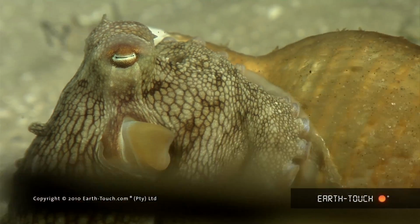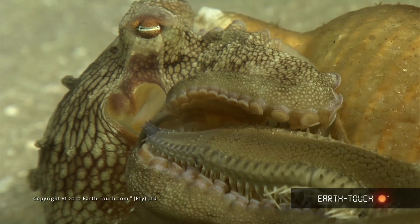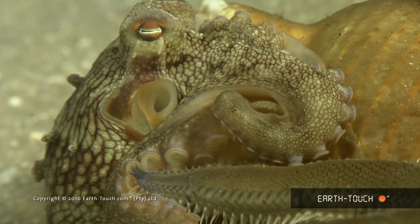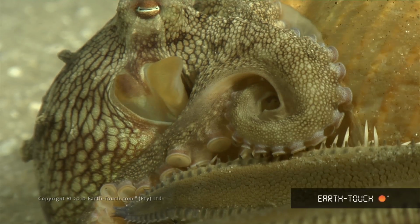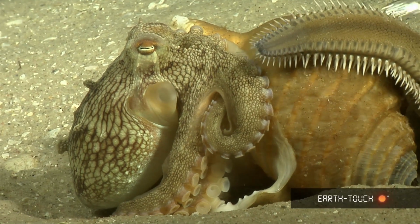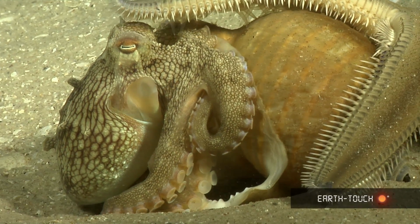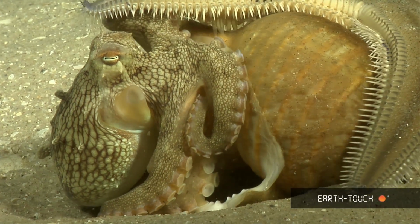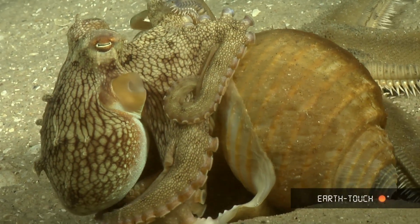Then another species of strange animal came into the fray. This is one of the starfish species. Now, the starfish could never actually predate upon the octopus. I think it just sort of came into contact, and the octopus, not wanting to have anything to do with the starfish, just tends to fend it off.